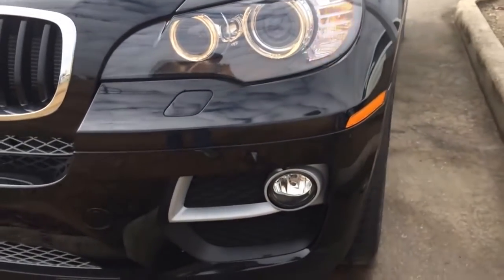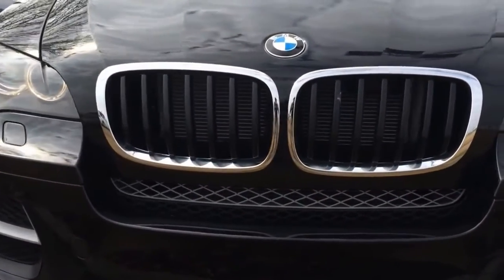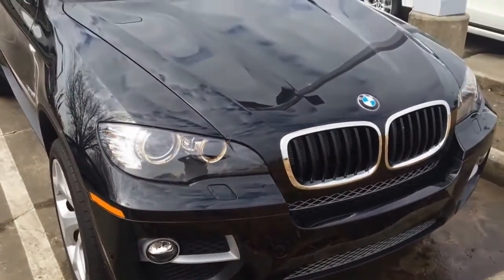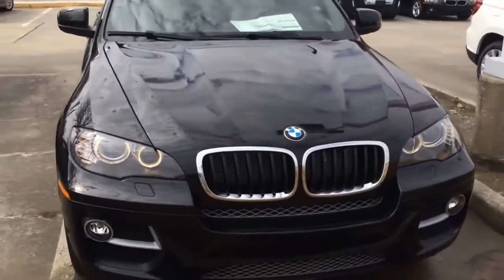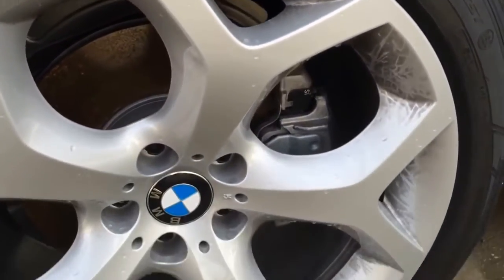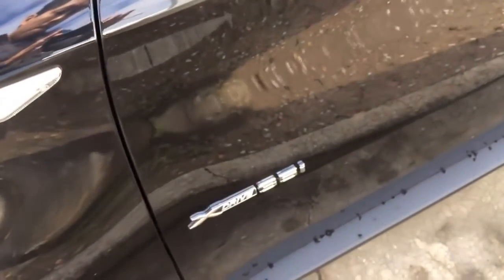Up front, you see the xenon adaptive headlights with auto leveling and corona headlight rings, halogen freeform fog lights with cornering light function as well as retractable headlight washer, park distance control built into the bumper. Shadow line exterior trim, intermittent rain sensing windshield wipers. With the Sport Activity Package, this one offers 20-inch alloy wide spoke wheels. Turn signal light on the fender. xDrive35i logo on the door, letting people know the difference.